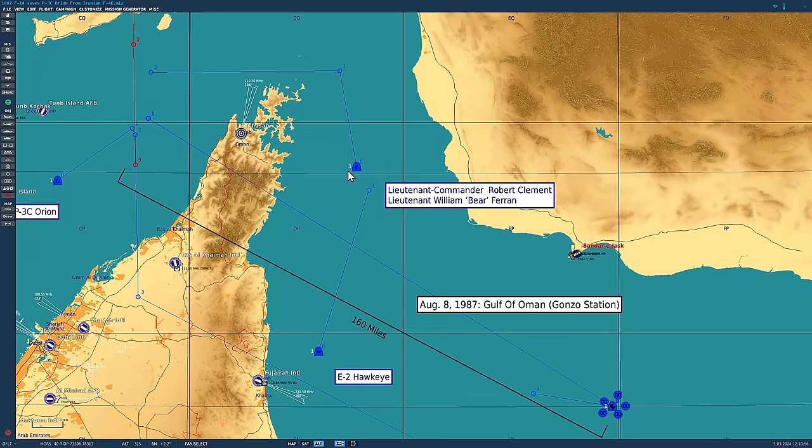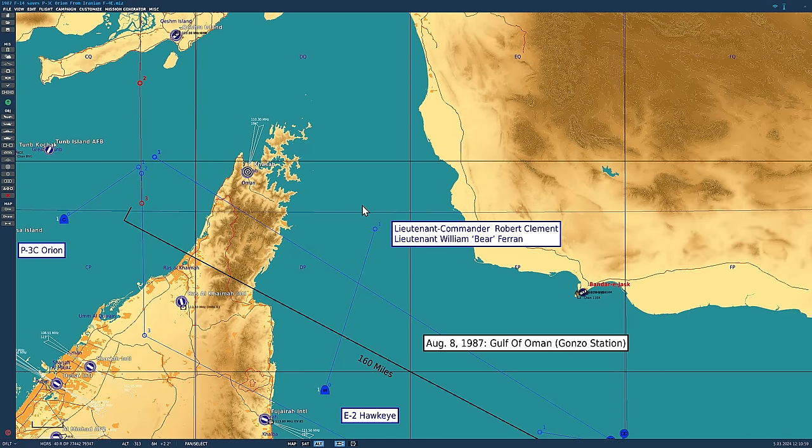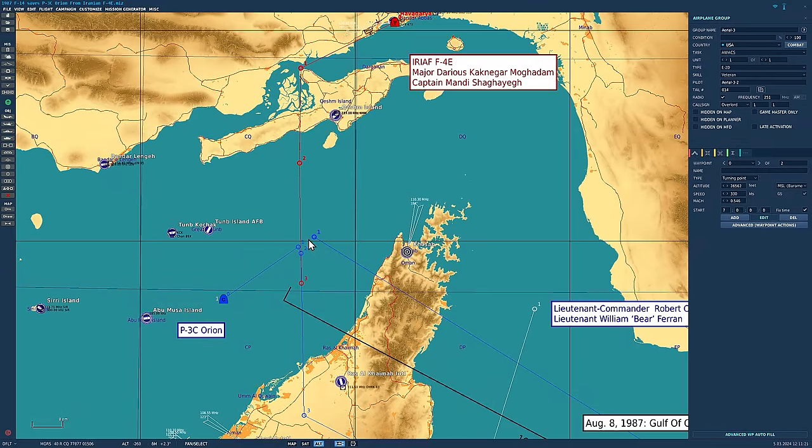Along that line, we are not going to start in the Strait of Hormuz because we want a bigger challenge. So, Pip, we today are going to operate from the aircraft carrier directly. When the Hawkeye detects the Phantoms, we will be directed to take off. At that point, we have to transit 160 miles as fast as we possibly can on a heading of 300 to intercept the Phantoms before they shoot the Orions down. And that's literally all we've got to do.